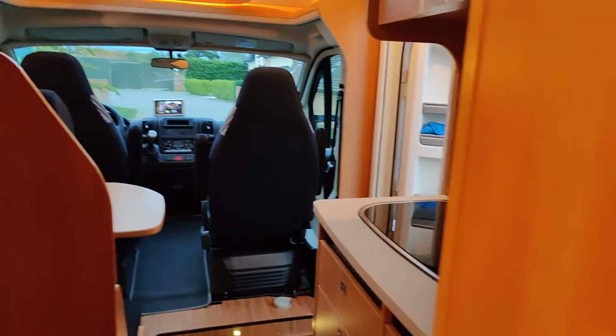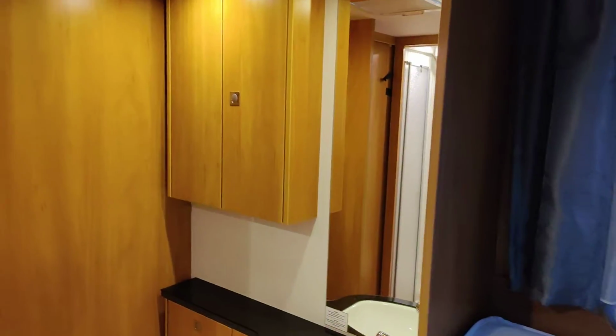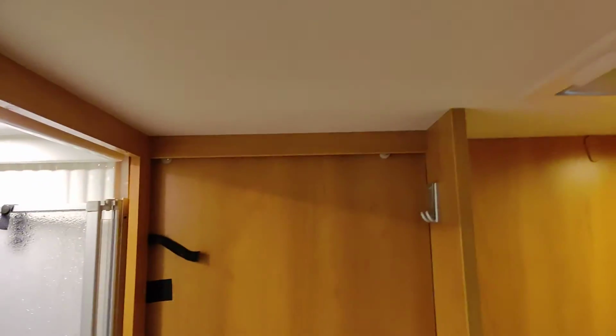So somebody could be working or, say, using a laptop in the lounge, and meanwhile somebody else could be in the bedroom area or having a shower, totally separated away.